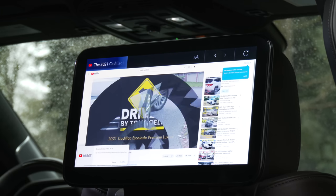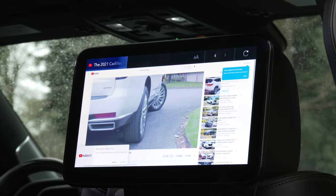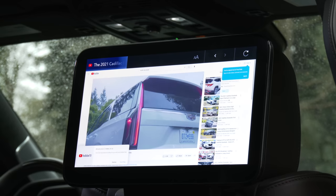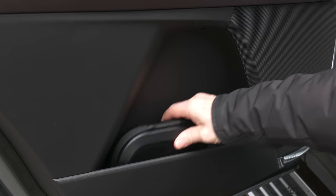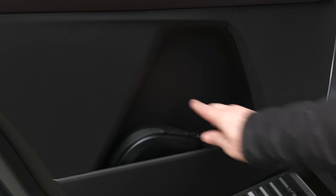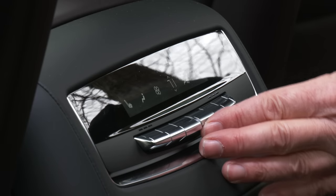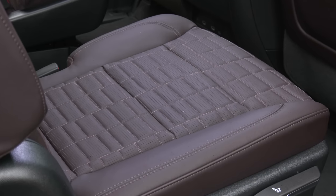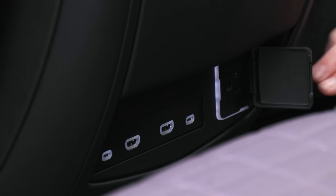The kids can watch all sorts of streaming sources through the built-in high-speed internet service. Maybe brush up on the more pedestrian Escalade models. There are four sets of AKG wireless headphones that also pair with smartphones. Separate climate zone? Check. Heated seats? Yes, but not vented here. All the power ports you'd want, too.